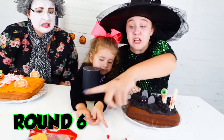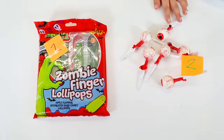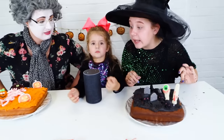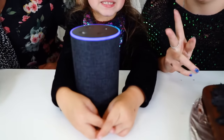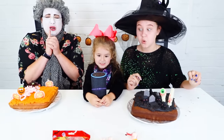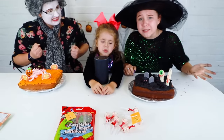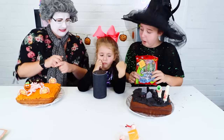Next, guys, we have zombie finger lollipops or eyeball lollipops. Ooh, I wonder which one the girls are gonna end up with. Alexa, pick a random number between 1 and 2. I pick 1. Means we didn't get the eyeball. The Granny did, and that's what I was hoping for, because they're zombie fingers, guys.